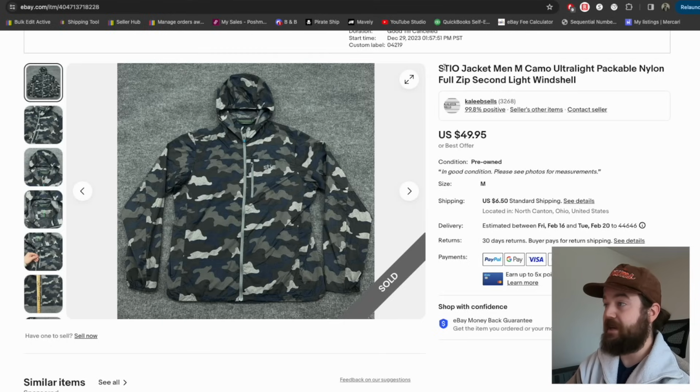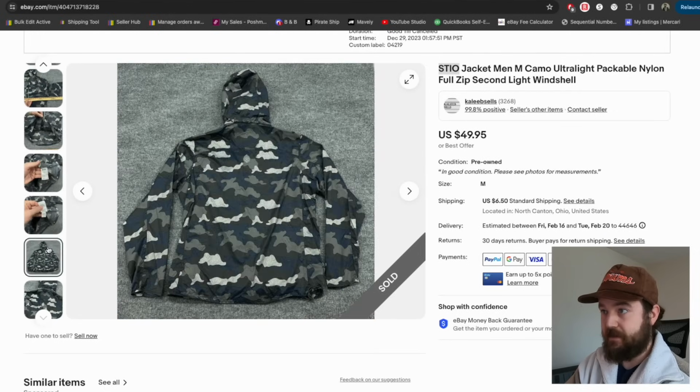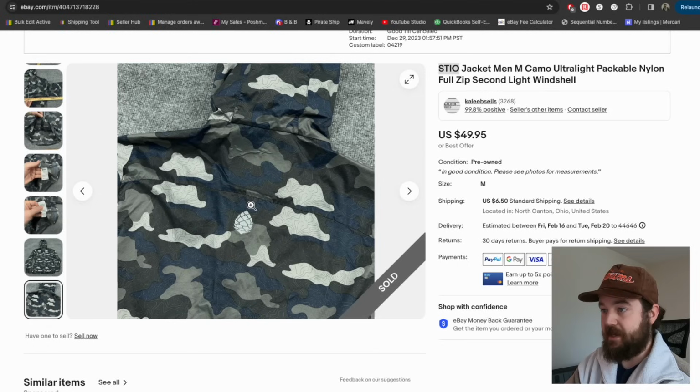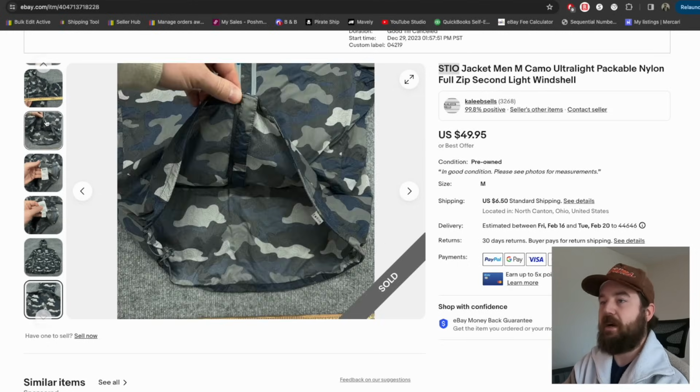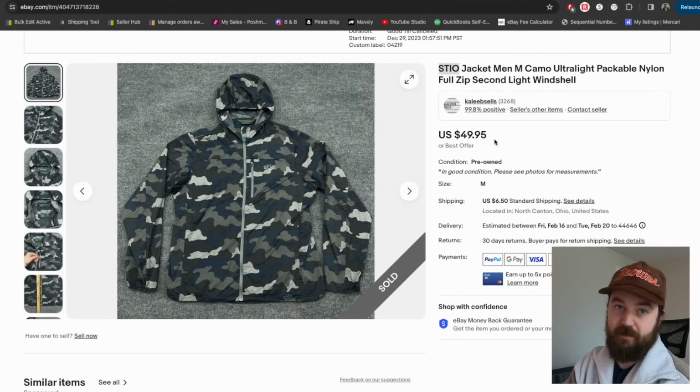This next brand is definitely one to be on the lookout for. It's Stio, S-T-I-O. And here's the logo, and they also have a little acorn logo, I think on the back. Yeah, this little acorn logo, or pine cone logo. Definitely be on the lookout for this brand. This was a super lightweight windbreaker jacket, and it still sold for 50 bucks plus shipping.